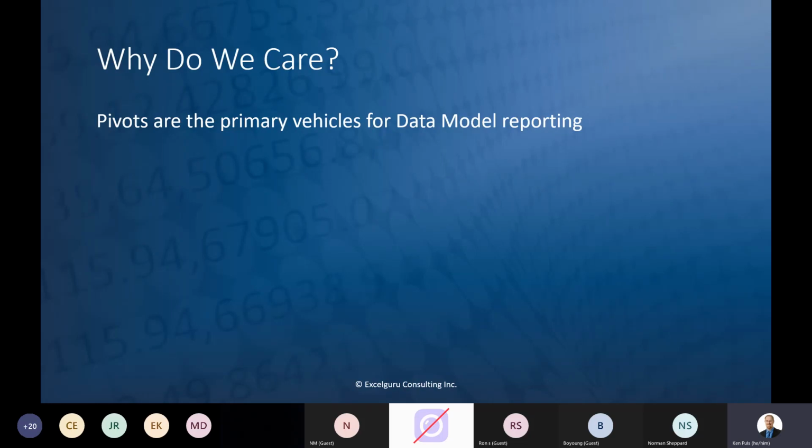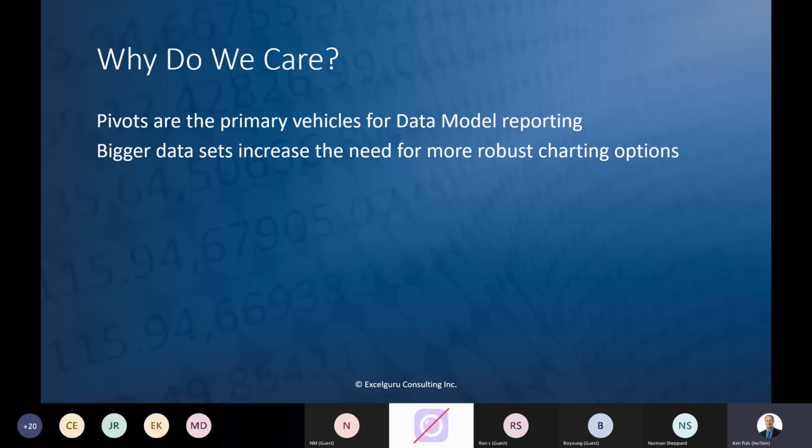But once that data is in the data model, things get a little bit trickier because you can't necessarily talk to it the same way. And that's the big issue. So while many users won't really care about this, if you work with a data model, you care a lot because bigger data sets increase the need for more robust charting options.